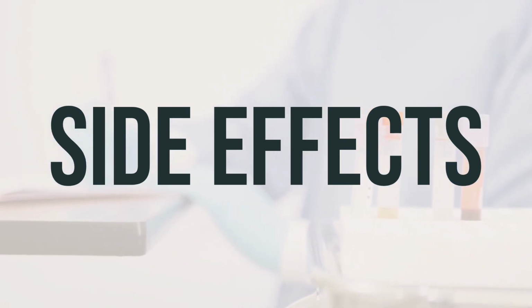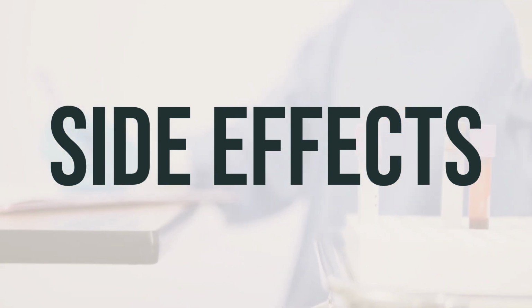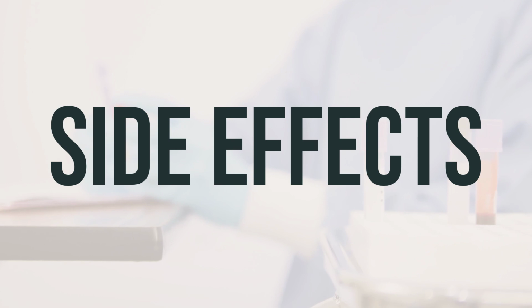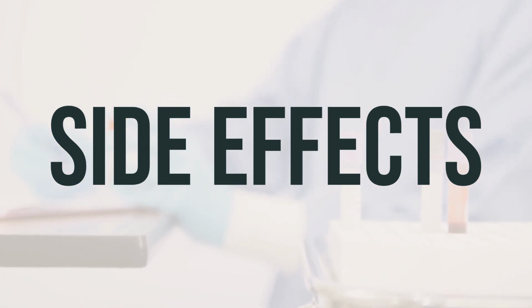Serious side effects to watch out for include lumps in the breast, mental/mood changes, severe stomach/abdominal pain, unusual changes in vaginal bleeding, dark urine, or yellowing of the eyes/skin. It's important to seek medical attention right away if you experience any of these symptoms.